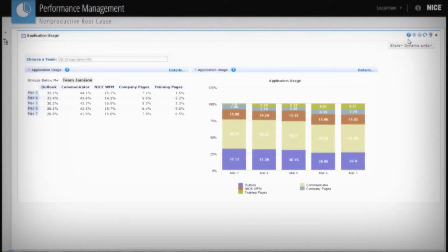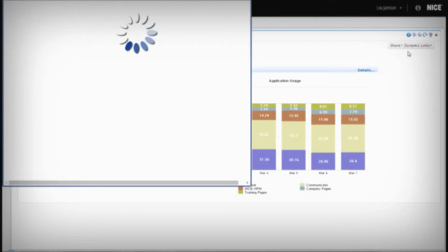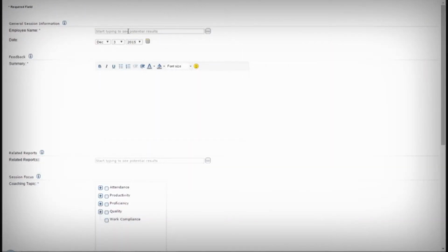He knows that maybe he needs to spend a little more time giving her some direct coaching around how to maybe perform these more complex work types. So he decides to open up a coaching session. Now in here, he's going to coach Imelda, and he knows that he wants her to focus on an auto calculation feature that he knows is going to help her out.